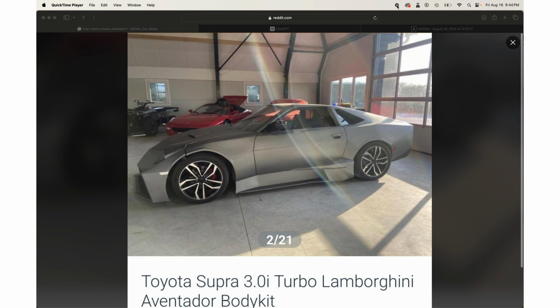And that body kit? Oh, it's not just for show. It's for confusing the living daylights out of everyone you drive past. Pull up to a stoplight and you'll have people breaking their necks trying to figure out if they just saw a Lambo or if their eyes are playing tricks on them. It's like spotting Bigfoot. Exciting at first, but then you just realize it's some guy in a gorilla suit. And the best part, you'll get to explain to everyone that no, you didn't just win the lottery. You just have a Supra with identity issues.